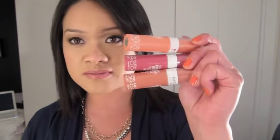The Illamasqua cream blushers are still my holy grail, but I have to say that for some reason the NYC Blushable cream sticks were just something that I really reached for quite a bit this month. Along with something that I've rediscovered again is my YSL Touche Eclat.